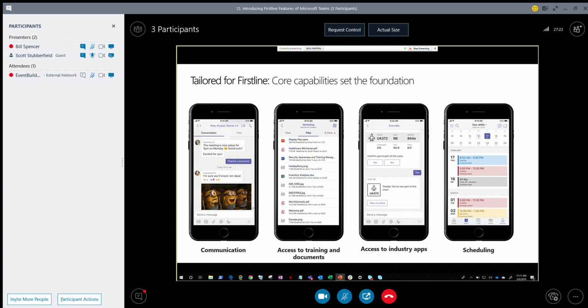The third pillar is what we call access to industry applications. So you could develop an application within your environment that you want people to interact with, and you could deploy that application to your Teams mobile experience and your first-line workers. The example we've shown here is a crew bot that we built with one of our airline customers. You could have that bot interact with the crew on your airline, and that bot could do one of many different things.